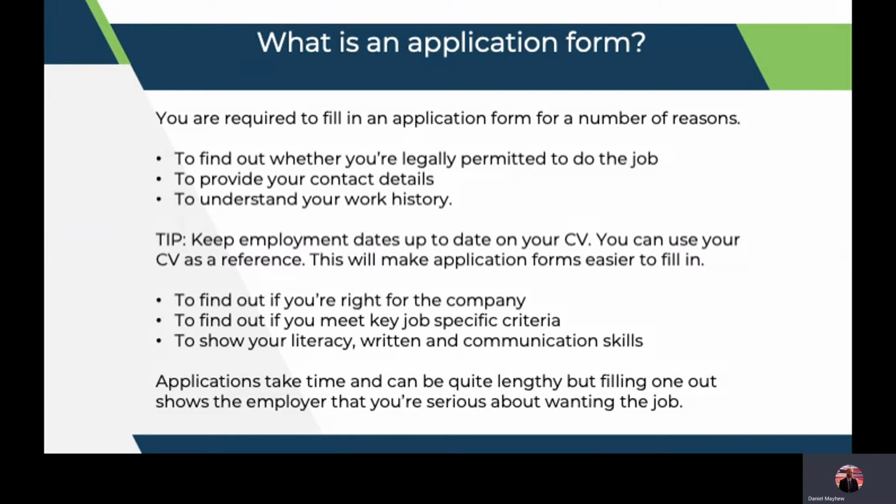So what is an application form? An application form is used by companies, organizations, universities, or anywhere you're looking to apply for a particular job or scheme to check whether you're legally permitted to do the job, to provide your contact details, and to understand your work history. So to understand a bit more about you and if you're eligible to apply for whatever you're applying to do. So here's a great tip: keep your employment up to date on your CV. So making sure you keep a relevant track of the dates where you have been employed, and use your CV as a reference. This will make your application form far easier to fill in.